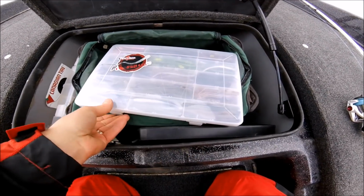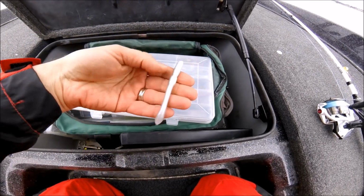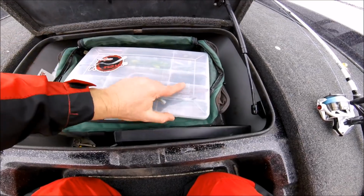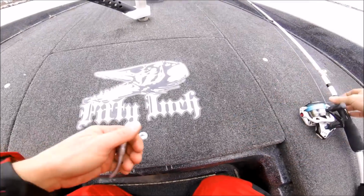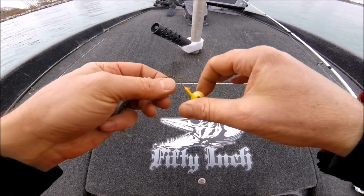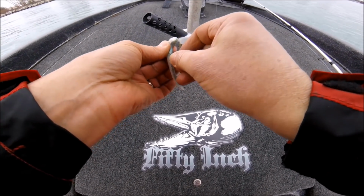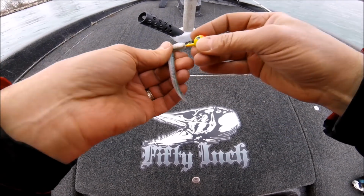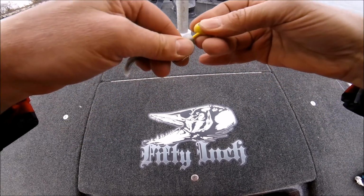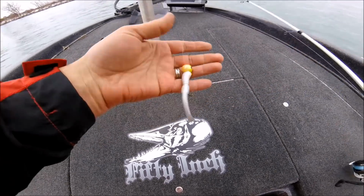Start out with a spear-tail worm from Angler's Choice. Kind of something pretty natural, bait fish color like that. See if we can't get bit. I got a 3/4 ounce jig head. Just gonna thread that up on there. Too far. Kind of get it straightened out. There.